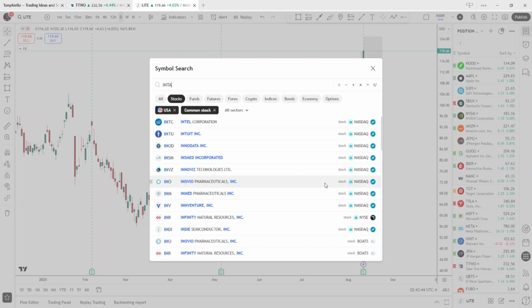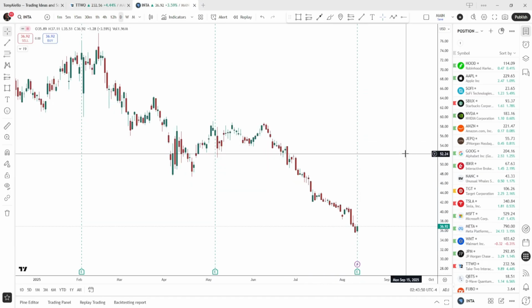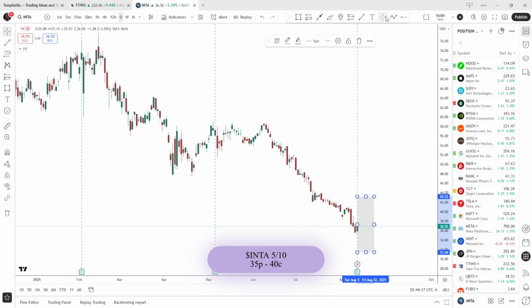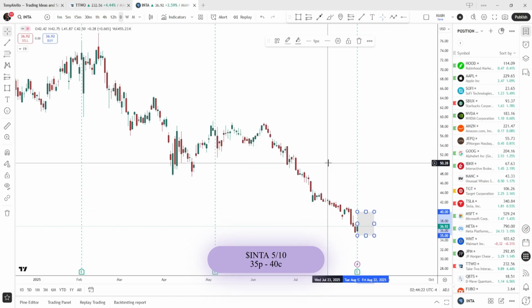Jumping to INTA as the ticker. We have them rated as a 5 out of 10, and 1 off the money for the strikes or split the money, which just means that if there isn't a whole lot of options for strikes, you just split where the price is currently at. So right now it's at 36.9. We are looking at 40 for the call and 35 for the put because the strikes are in increments of 5. 40 for the call, 35 for the put.